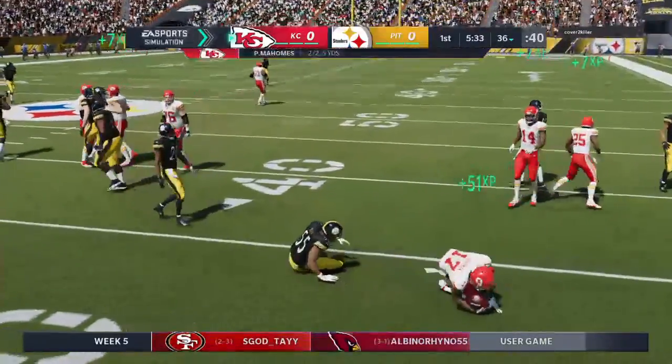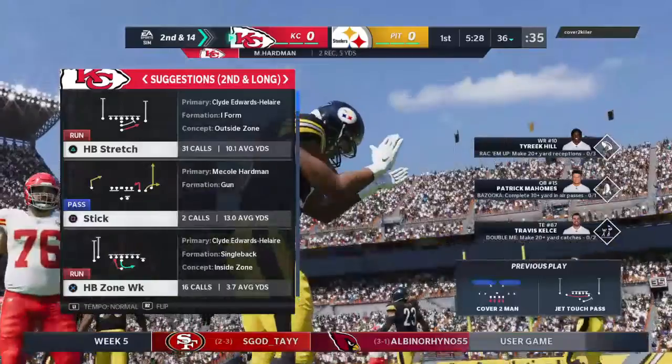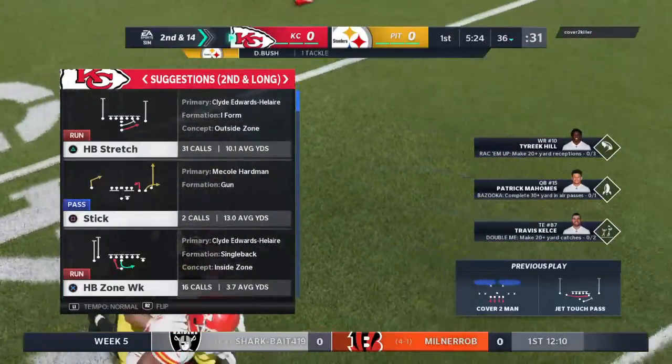And that play went nowhere. Losing yardage. It'll be back at the 36. Not what they had in mind there. That's going to go as a loss of 4. 6-yard line.